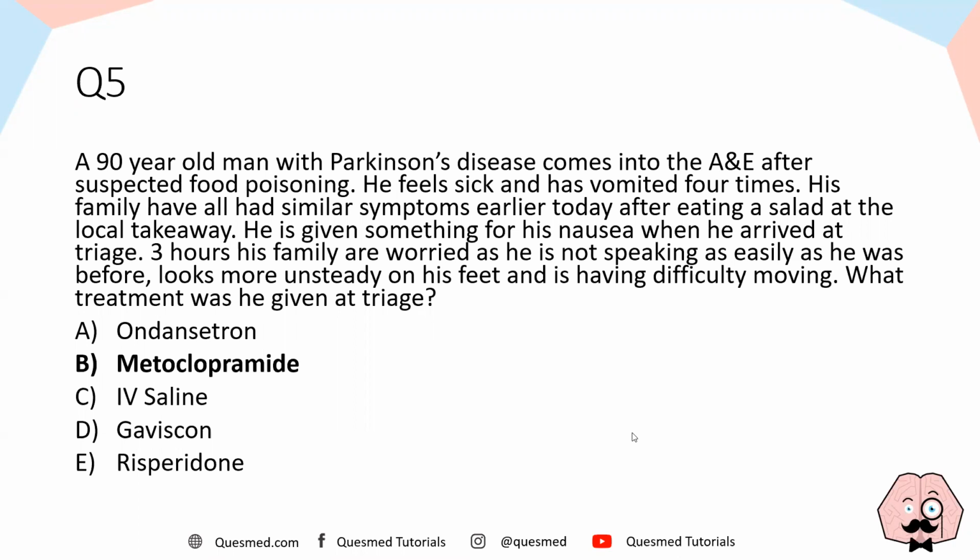Basically, be careful when you're prescribing. Ondansetron, the only thing you really need to know is that it causes constipation, so you don't want to give it to people who are already constipated, and it increases QT. So with ondansetron, you want to be careful.